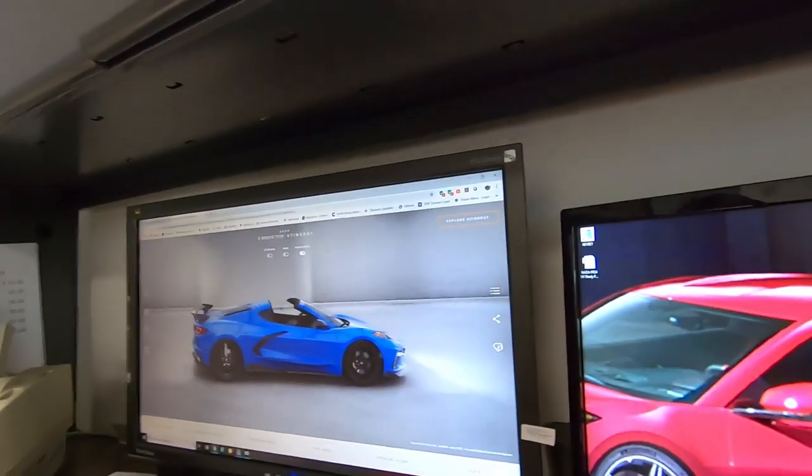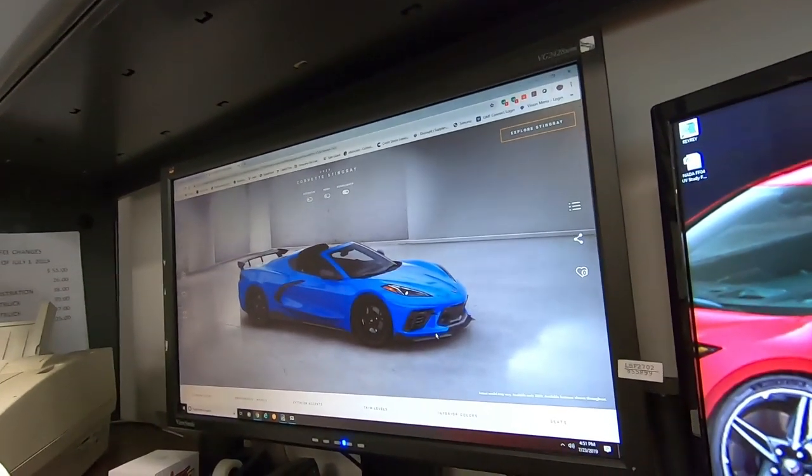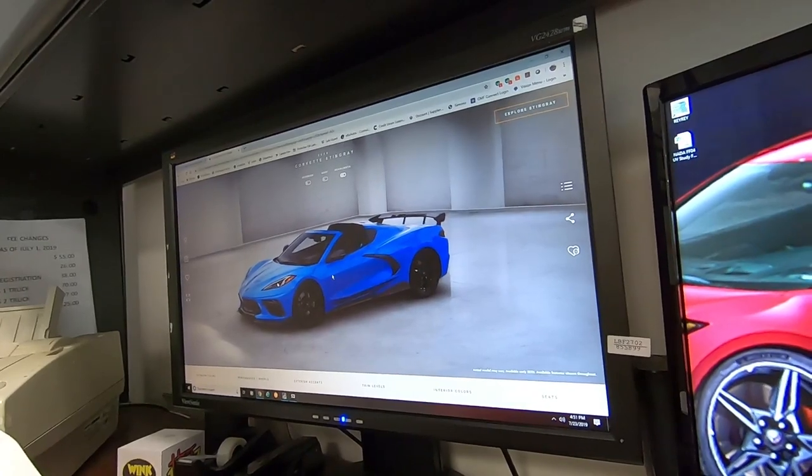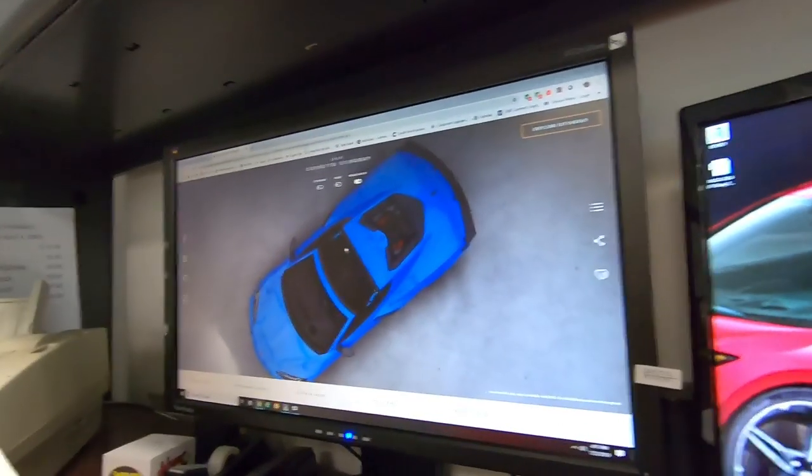Rapid blue, my first blue car besides the Grandpa Vette. That's a good looking car. That's great, especially with the seatbelts being that baby blue too. Just puts a little color in there.